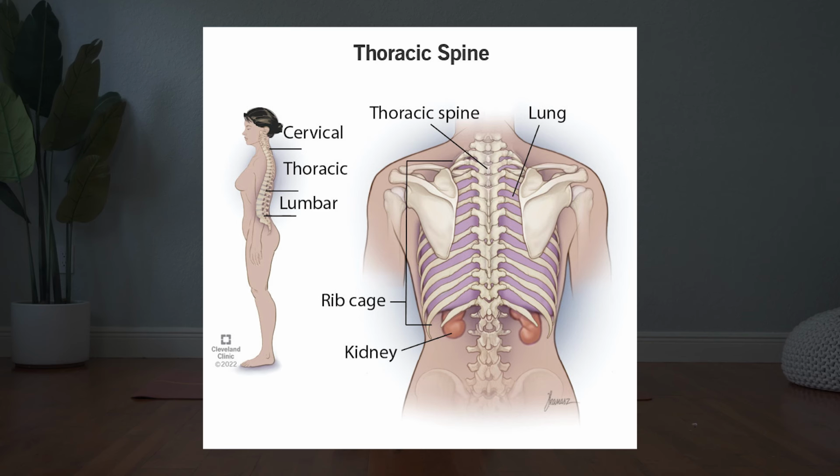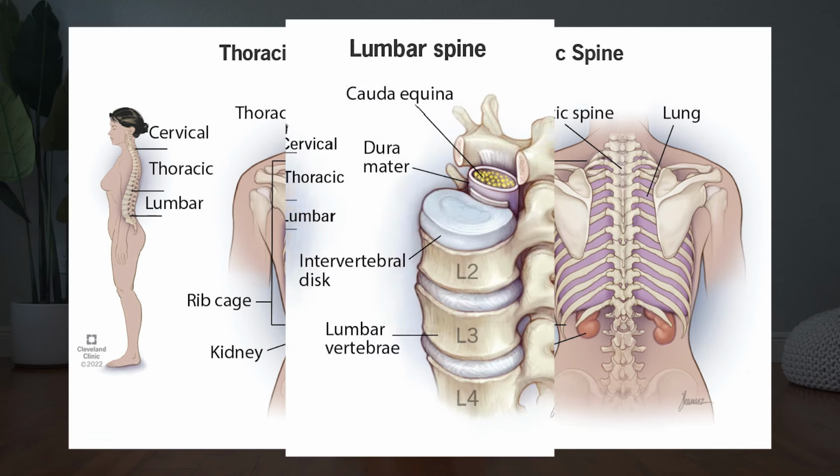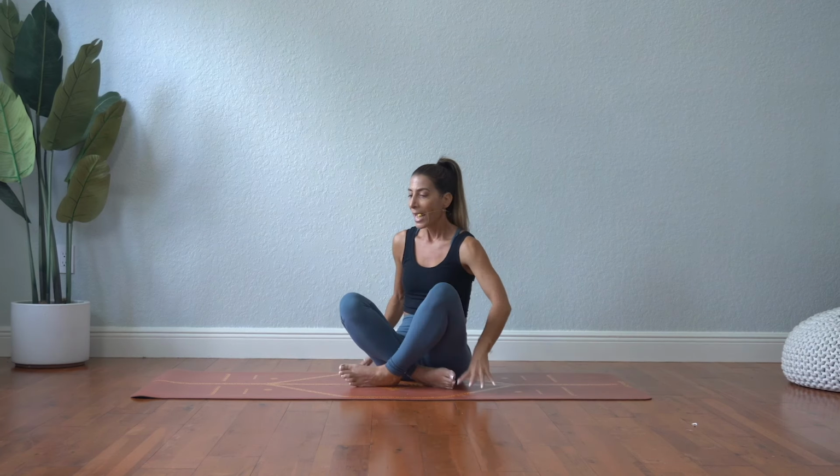Because when we look at the spine, we can see that the thoracic or mid-spine is attached to our rib cage. So it has a little bit more support than something like our lumbar spine, which isn't attached to any other bone structure. So it requires and needs more stability to get out of that compression we might feel when seated.